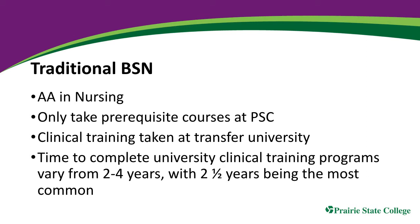The local schools that do a 2-year clinical training program to complete are the University of Illinois at Chicago and Indiana University Northwest, which does have a discounted tuition for Illinois residents, making them price competitive with state Illinois universities. 2.5 years is the most common. Often schools will have 1 semester that you're there taking prereqs before you start officially the nursing sequence.